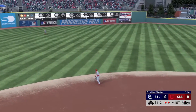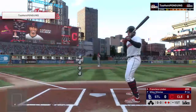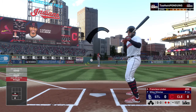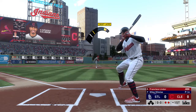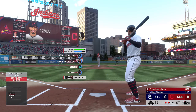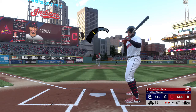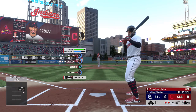Line to short, but gobbled up there, and there are 2 away. The bases are empty here with 2 gone. And with it comes Francisco Lindor to the plate. First delivery to him on the way. Sends that one out of play for strike 1. Into the windup, here comes the 0-1. Ball inside.